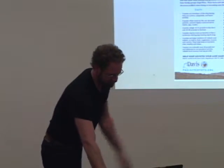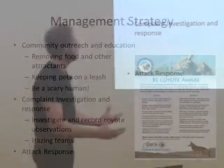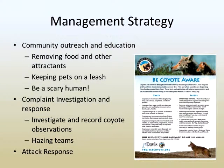So, management strategy. How do we plan on implementing this coyote plan? Basically, again, we're looking at three main elements to it: community outreach and education, complaint investigation and response, and then attack response. We keep those last two isolated because the far majority of things that come in are complaints just because people saw them.